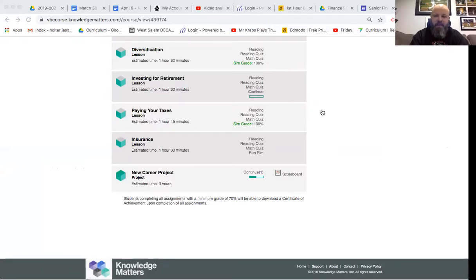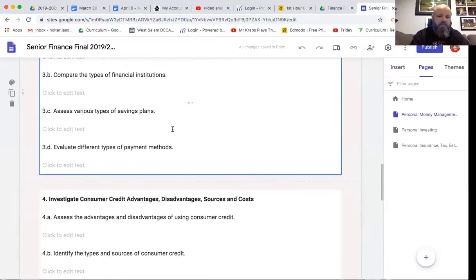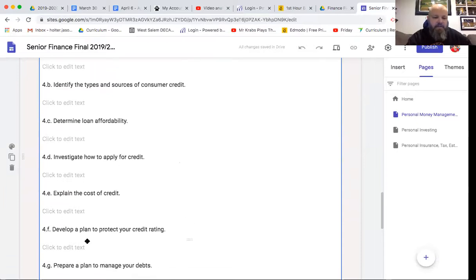ATM, apply for credit card, savings accounts, checking accounts. We talked about this stuff. This is the proof that you guys know how to do these things. So we talked about various types of savings plans, payment methods, investigate consumer credit advantages, disadvantages, source and costs. So all of this stuff with credit.